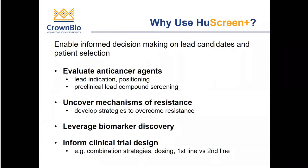Also, HuScreen Plus can inform clinical trial designs by looking at different combination strategies and different dosing regimens. This can be important if you want to reposition candidates that had failed previously in late stage clinical trials and come up with a new dosing regimen. It can also inform clinical trial designs when looking at first-line therapy versus second-line therapies.